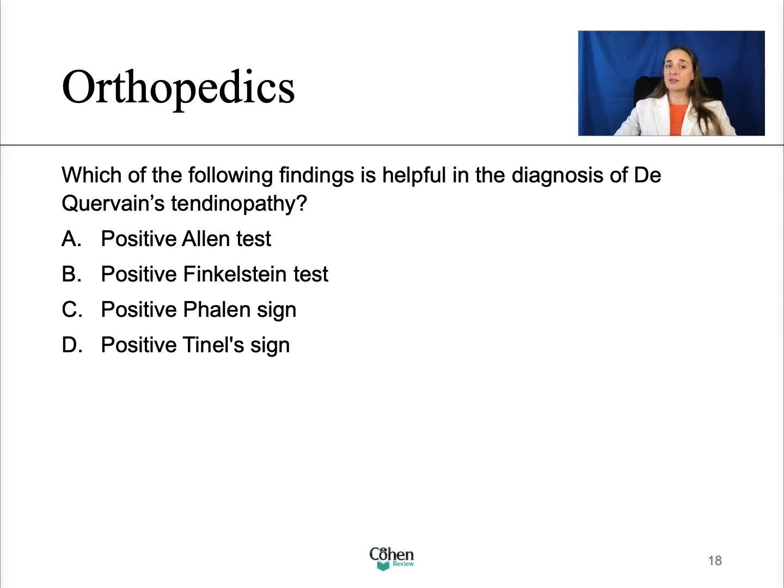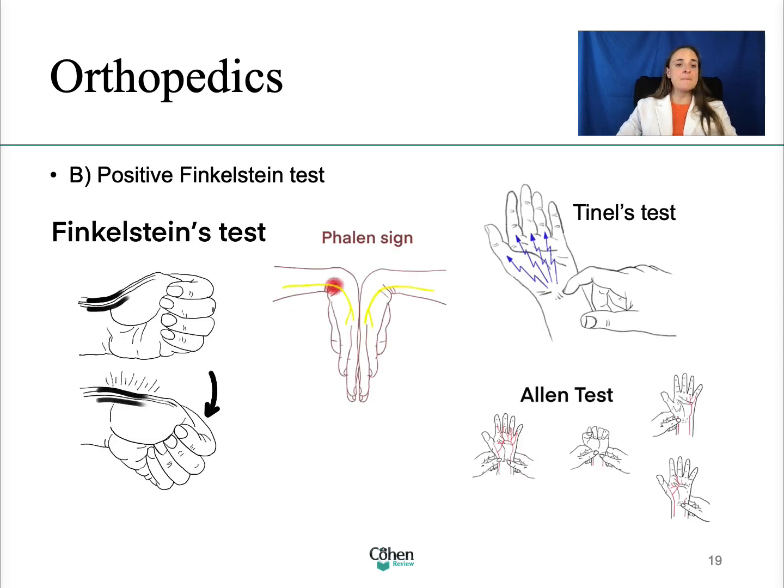And the correct answer is B, a positive Finkelstein test. There's lots of names that you will encounter during your studies, and orthopedics is a huge topic on its own. Finkelstein, Phalen, Tinel, Allen. You can mention McMurray, Apley's maneuver, anterior drawer test, all these names of maneuvers and tests. Yes, you do have to know them all.